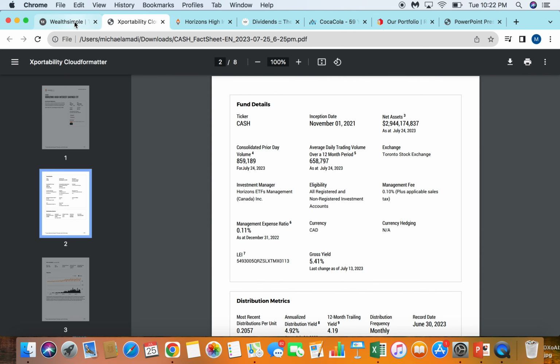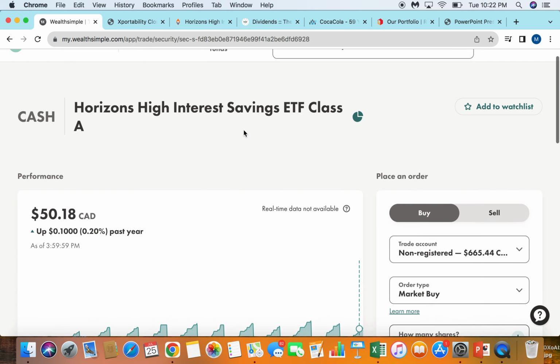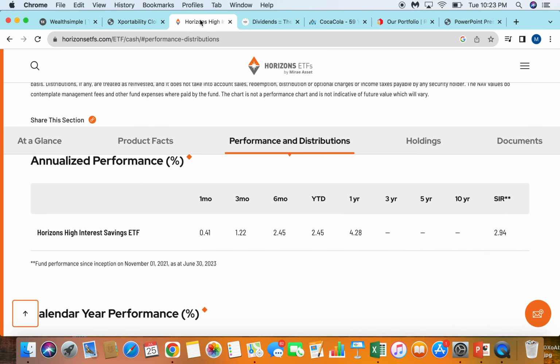I also like how I can hold that money in my Wealthsimple account. Makes it really easy to sell some, move it over to the USD account. You don't have to wait 2 or 3 days sometimes, like when you deposit new money to move it over. And then, unsurprisingly, you can kind of see over the last year, as interest rates were a bit lower than they are now, the 1-year performance is 4.3%. But this will essentially always be what the trailing interest rate yields are.